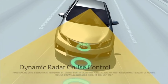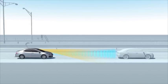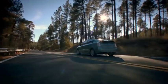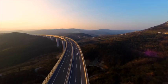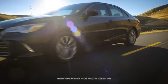Dynamic radar cruise control automatically senses the proximity of cars in front of you and adapts your speed to help maintain a preset distance. Toyota Safety Sense is a comprehensive package of safety features and one of the keys to Toyota's plan for a better and safer world, where your car helps keep you safe, giving you the peace of mind you need when you're behind the wheel.